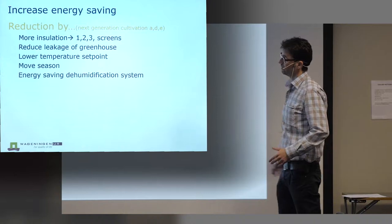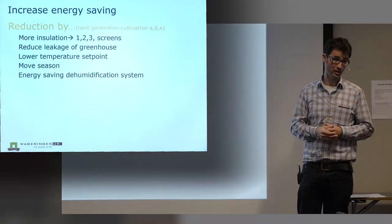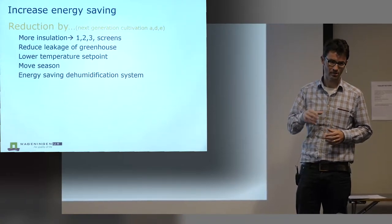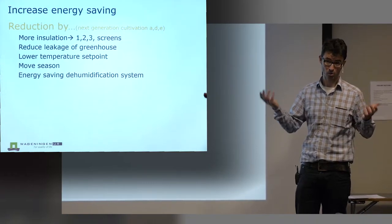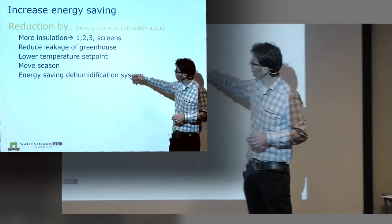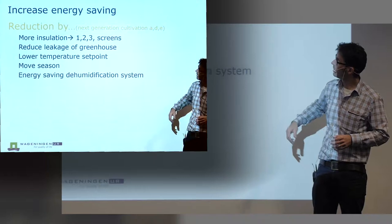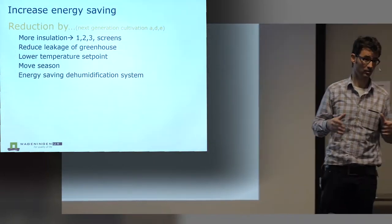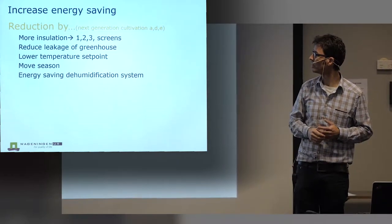So, we always try to get more energy saving, of course. So that's why we have this innovation and demonstration center in Bleiswijk, where we are trying new concepts to show that more energy saving is possible. So there, we are trying to see what more insulation we can apply. Reduce even more the leakage of the greenhouse, because greenhouses tend to leak quite a lot, although they look quite closed, but they are effective or not.